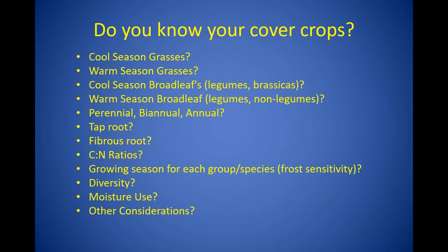What, you know, do you need a cool season? Do you need a warm season? Do you need a perennial? Do you need a biennial, cereal grain, taproot, fibersprout, seed to end ratio? And there's a lot of locations out there to find this information and help you use it to solve your resource concerns. But you're going to have to do some homework.